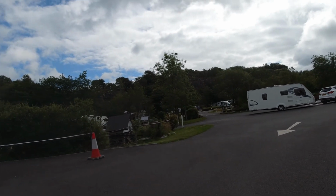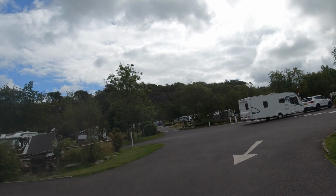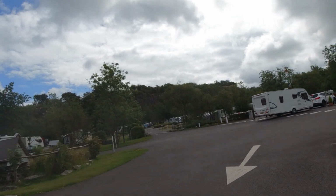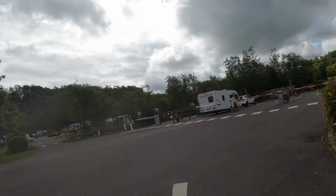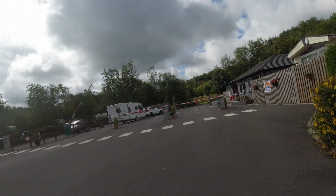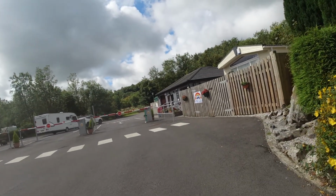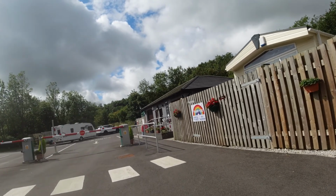So we've got rocks all the way around. As I said before, it used to be a quarry. This is the reception and in and out. And there is a country park car park just behind where that white car and trailer is.